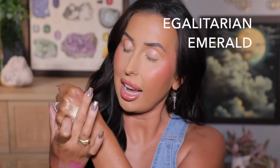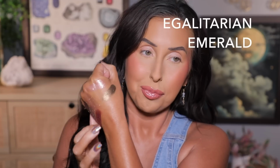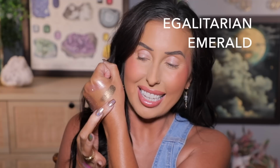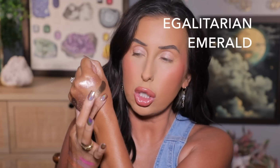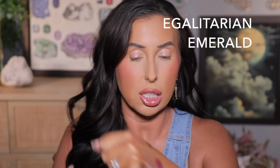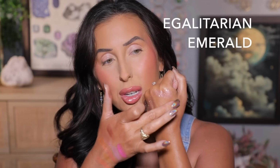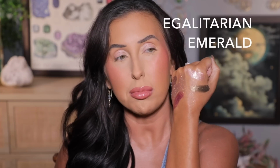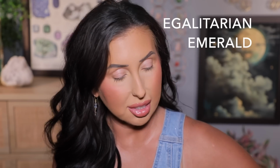Next, we'll do these 5. You're not ready for this one. I've already used this one on the eyes, so I'm excited to swatch it for you. Do you see? It's like this bronzy gold green, dirty money type of color. How would you describe that? It's definitely a brown, but there's also something kind of gold, kind of bronzy.